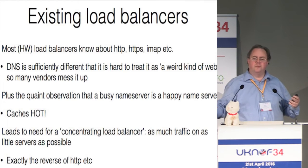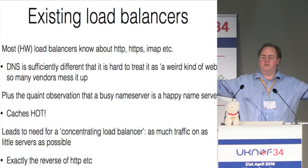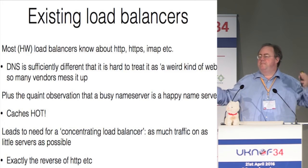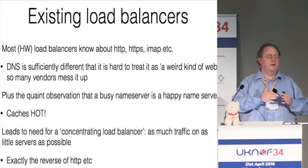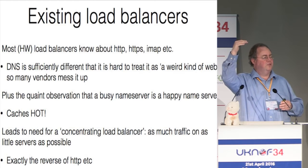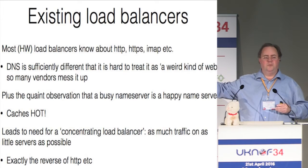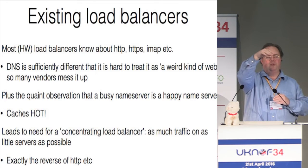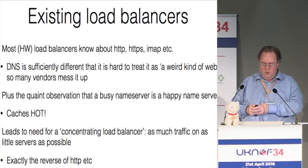And we also had the quaint observation that a load balancer in the HTTP world will spread out your traffic. So if you have 5 backends, it will give each one of them 20% of your traffic. Turns out that for DNS, the more traffic you give to one server, the happier everyone is, because you get vastly elevated cache hit rates when you do that. So if you have 5 servers and you give each of them 10,000 queries per second, you get far unhappier users than if you had 1 server with 50,000 queries per second and 4 servers that were idle, waiting to handle any kind of overflow.